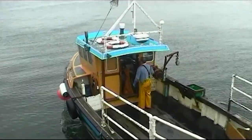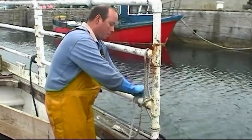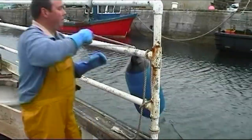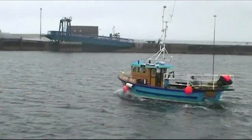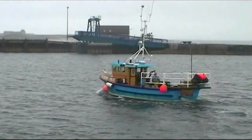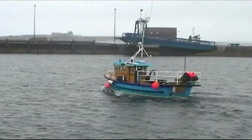All ships, all stations. This is Orkney Harbour Radio. Orkney Harbour Radio. Here's the local weather forecast for Scapa Flow and Orkney coastal waters.